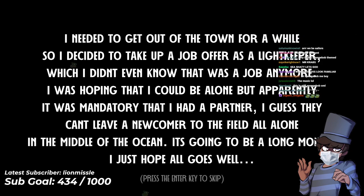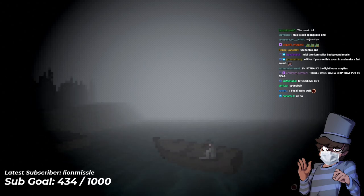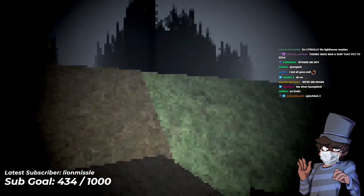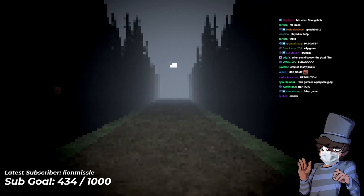Maybe it's another SpongeBob game. Maybe the twist is that this is like a sequel to Sponge Massacre. Well, I guess just the boat. Oh my god, this game is pixelated. This is so pixelated, the pixels are pixels. Oh my god. It's our first day on the job as a pirate, a lightkeeper.